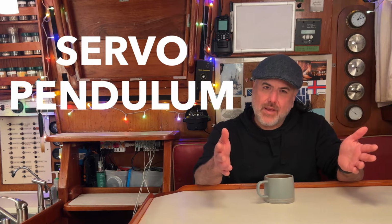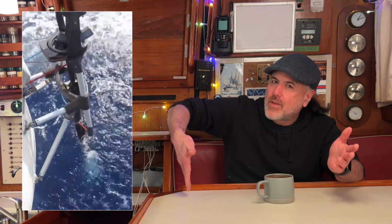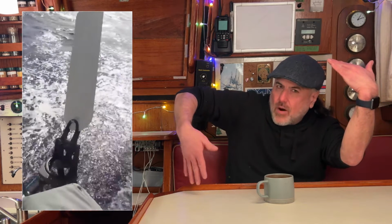How the wind vane actually turns the boat depends on the type of wind vane. There are two different designs that are commonly in use today. The most popular design is called the servo pendulum wind vane. In the servo pendulum wind vane, there's a blade that sticks straight down into the water. As the vane in the air tilts to one side or the other, it rotates that blade in the water.